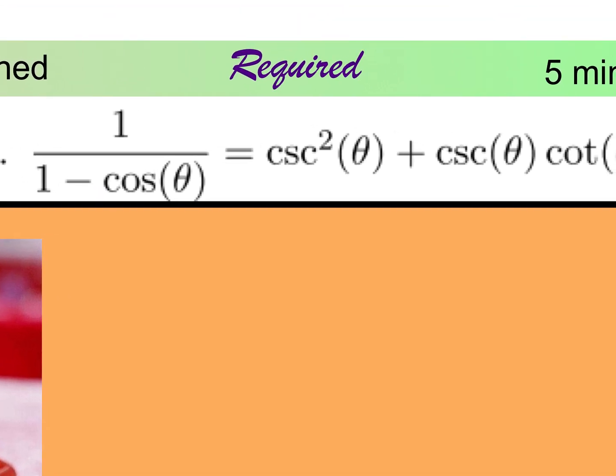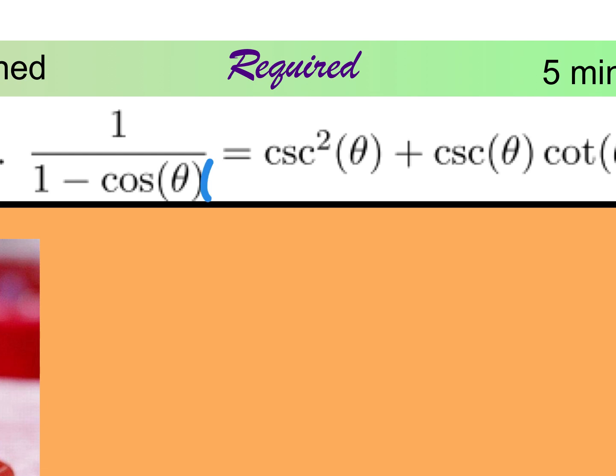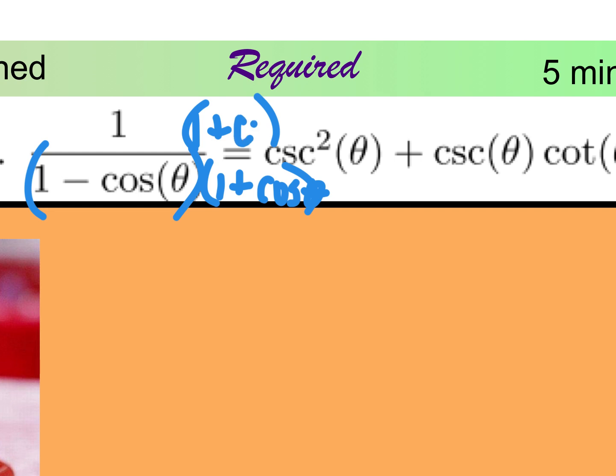Talk it through. What do you have to multiply by here to make a perfect square? 1 minus cosine and then 1. What's next? 1 plus cosine. Thank you. I'm glad that wasn't too hard. And then if I multiply by 1 plus cosine on the bottom, I'm going to multiply it by that on the top.